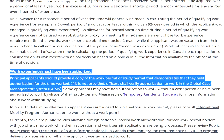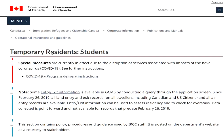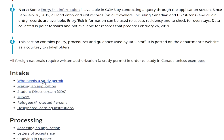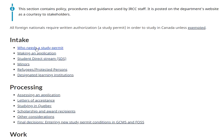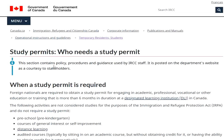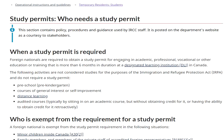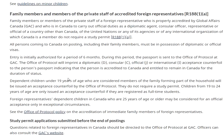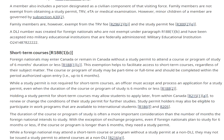I'm just going to show you how it works. So this is how it looks, temporary resident students. Now, special measures are currently in effect again. If you scroll down, you will see who needs a study permit. So when you click on that, you will be able to get all the information: student direct stream, minors, how you can assess. So let's say here, who needs a study permit? You have to go through it. Foreign nationals are required to obtain a study permit for engaging in academic, professional, vocational, or other education or training that is more than 6 months in duration at a designated learning institution. So these are the conditions you have to fulfill, and you can always go through it step by step, and that's how you can check the eligibility.